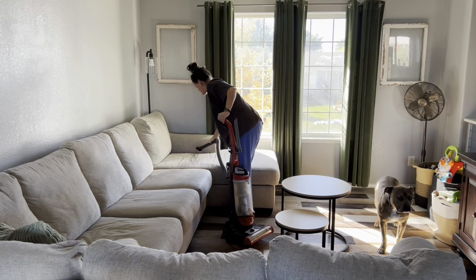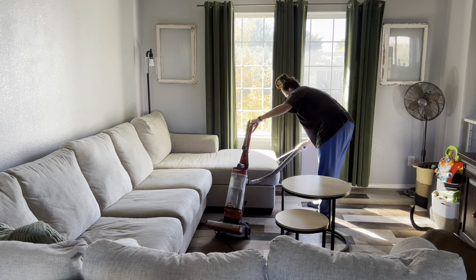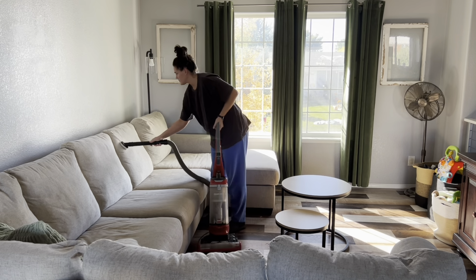We're going to vacuum my couch today. This is the thing that I skip the most when I'm just doing a normal tidy, but like I said, today I wanted to do a little bit more of a deeper clean in some areas and just go that little bit extra mile. I was kind of getting ready to have guests.